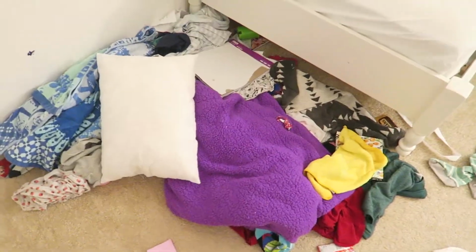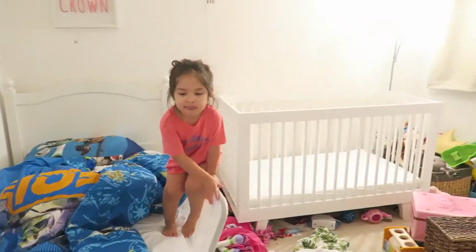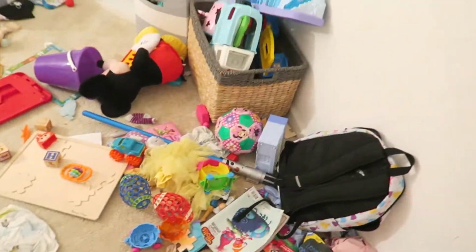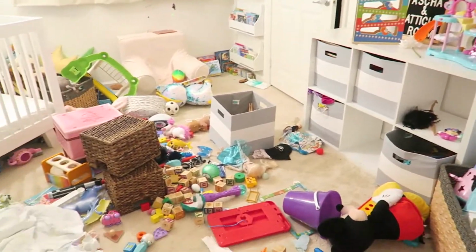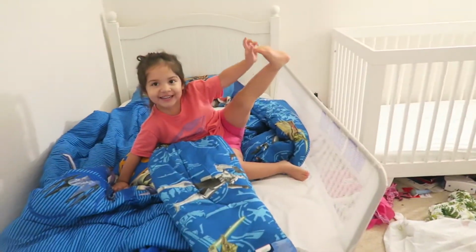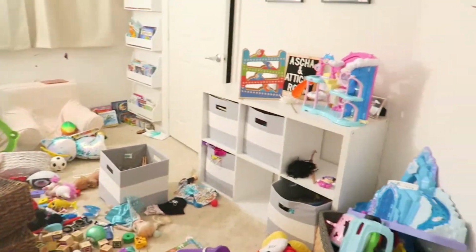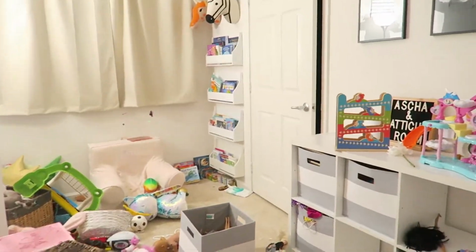All right, you wanna show them your messy room? All right, so here's what we got going on over here. It's a hot mess express. This bedroom is on the complete opposite side of where we hang out, so they tend to come in here and they never sleep in here anyway, so we're gonna get rid of the crib, figure out what toys to keep and get rid of, and just organize it. And then we also have the closet here.